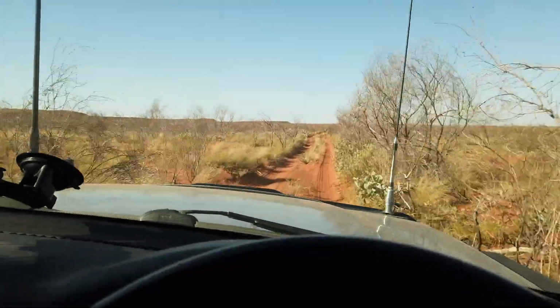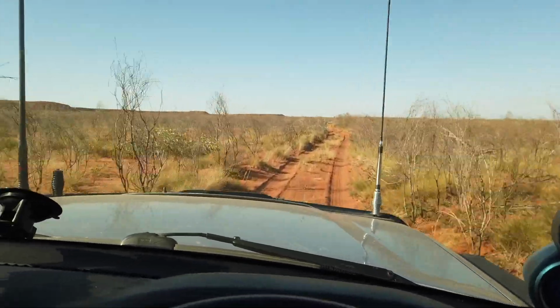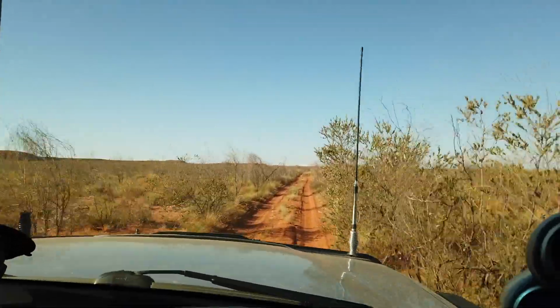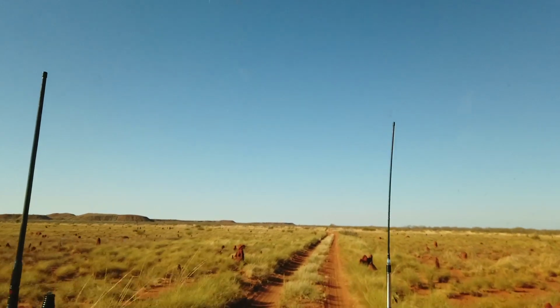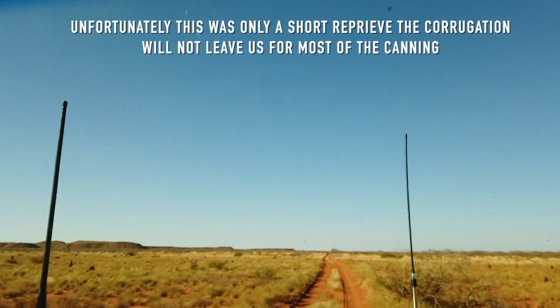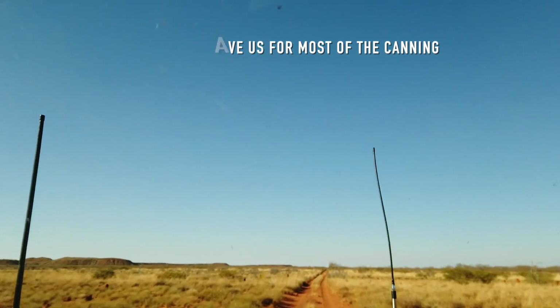It's 11th of June. We spent the night at Breadon Pools, which was awesome. Just had the stretcher out, no fly, and it was absolutely beautiful under the stars. We're around 12 kilometers now past the Breadon Valley, southbound, and still a little bit of corrugation, but it has eased down a bit, which is really a relief, because from Luna down, you hear it now, it still is there, but we have far more soft patches now, which is great, because the corrugation is shocking.